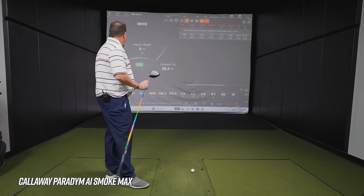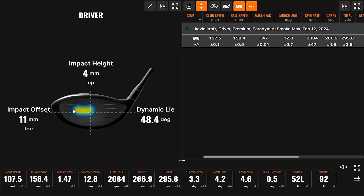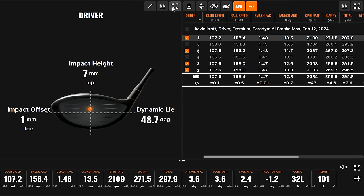Yeah, no problem. And here's your... You had that one that was out on the toe, so that's kind of bringing it down. But you're in the right spot for the most part, with maybe the exception of one. That's pretty much my fingerprint right there. Yeah, that's where I like to live.